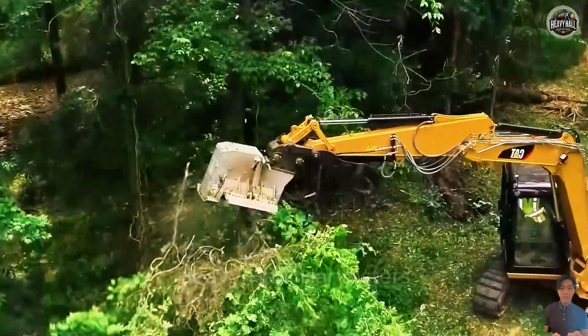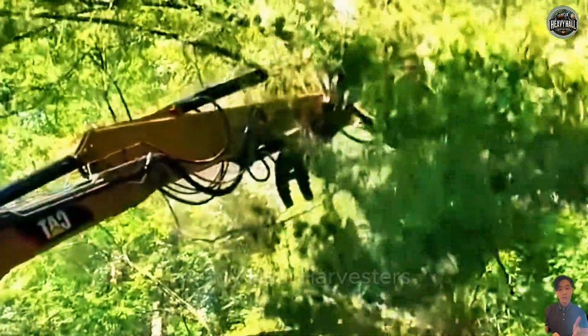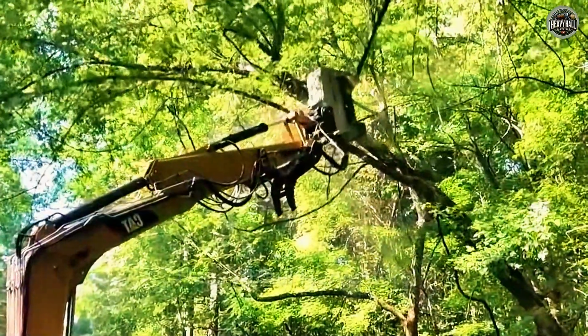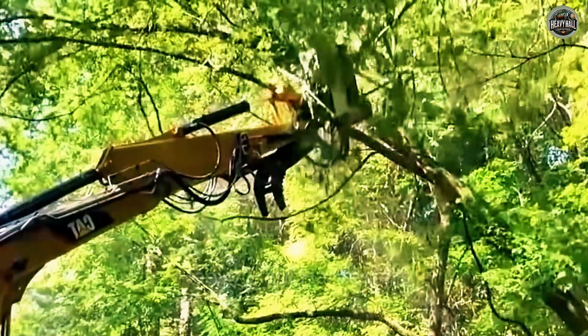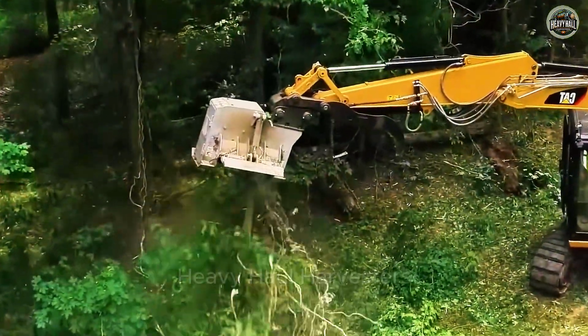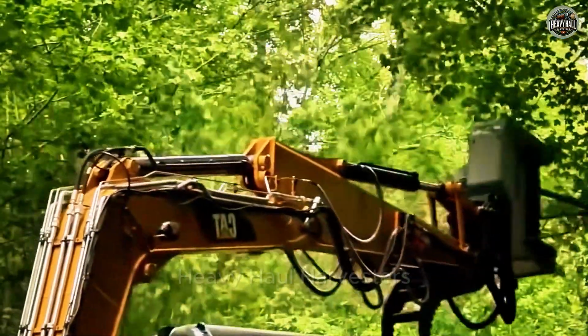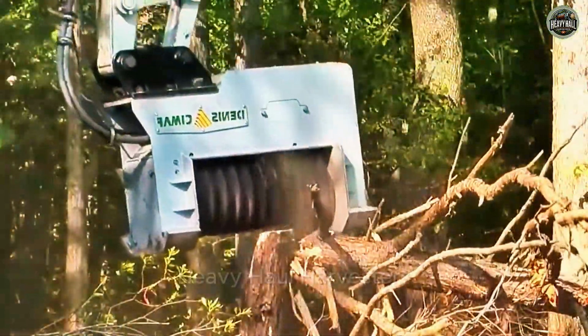In the video, a specialized excavator is performing a forest clearing operation. First, the excavator arm uses a strong clamp to grip the tree and cut off the branches and leaves. Then, a cutting unit mounted on the machine quickly shreds the branches into small pieces. Next, a powerful crushing system processes the tree trunk, turning it into sawdust and wood chips.